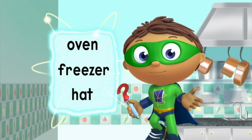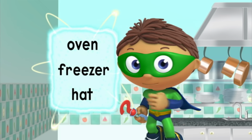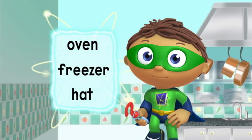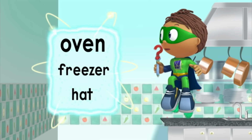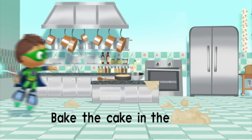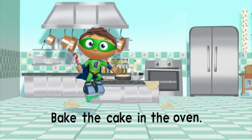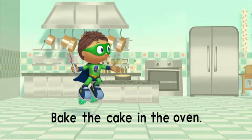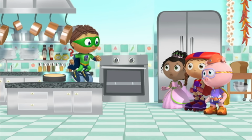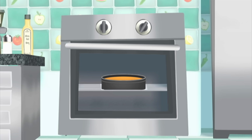Let's try oven. Which is the word oven? It starts with the letter O. There! There's the word oven. Zap! Let's read. Bake the cake in the oven. Okay, everyone, stand back. The oven gets very hot. Ooh.